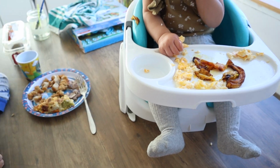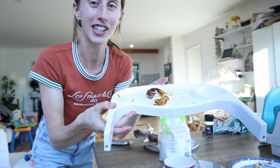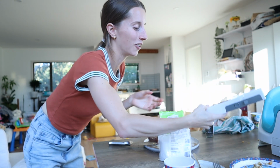Is that yummy? So I probably should have shown you guys this with every meal, but this is how much is left over from her dinner. She's got kind of a lot. She's still obviously learning to eat, so I don't force anything down. And like I mentioned, she is going to have breast milk before going to bed. But yeah, don't mind the noise in the background. They're all having a shower now.